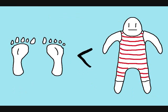Now, this works with us humans too, since the bottom of our feet do not cover as much area as our backs. It is much better for us to float when we lie on our backs.